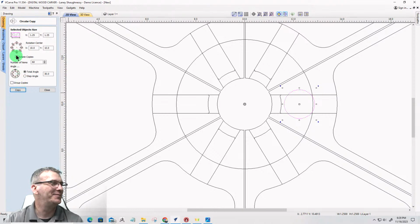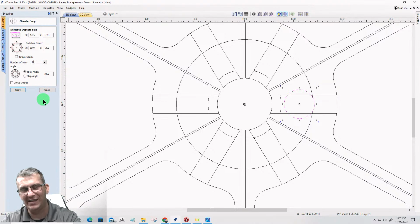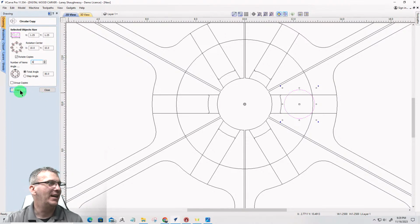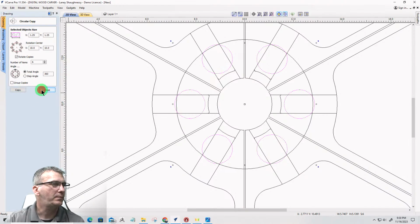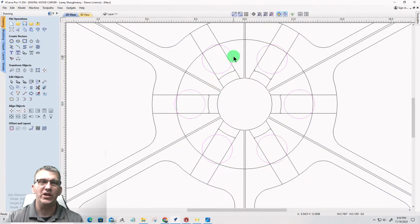I'm going around 6 times, not 60, and my total angle should be 360 right there. There we go. And it should drop that around on all 3 of them perfectly. Cool. Now we will create a chamfer on the inside of that.